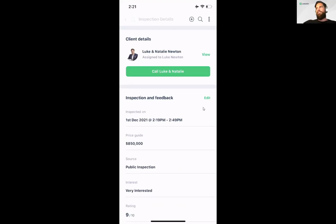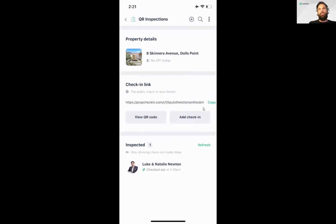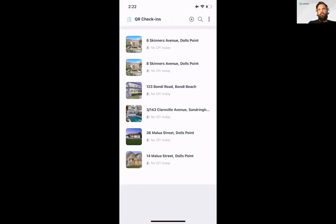Now, when you're finished, you can hit back and you'll see that it's got 2 little ticks there next to my name, which means they've checked out and we've got the time they checked out. Now, obviously more people you'll see in the list, and you can click on them and take feedback and do all those options. But that kind of shows you how the LockedOn inspection app works and the ability you've got inside of that. Now, I will just stop this share and we'll jump back into my screen.